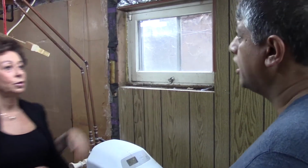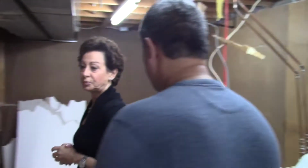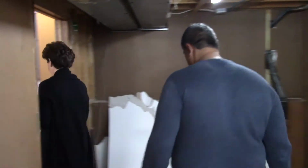Okay. All right. Can we take a look at some of the other levels? Yeah. Very cool. So now this is the main floor of the basement apartment. Okay. So we'll take you through this way first.